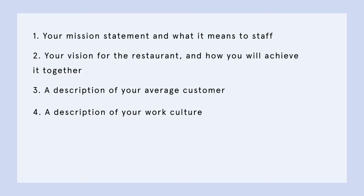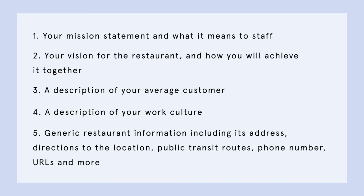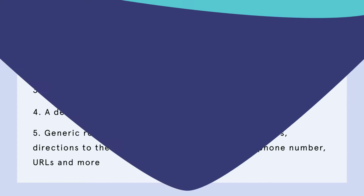A description of your work culture. Here's where you get to show your empathetic and supportive side. New team members will appreciate this, and it will help get your relationship started on the right foot. And finally, the overview section should include generic restaurant information, including its address, directions to the location, public transport routes, phone number, URLs, and more.